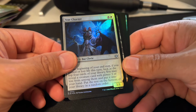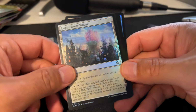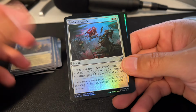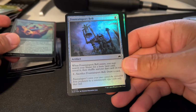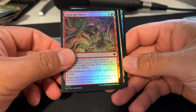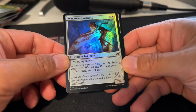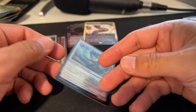Star Charter. So I kind of wonder if some cards that just look like a normal card, not one of these full arts, I wonder if some of these regular cards could have value. In Pokemon, that's pretty much never true, it seems, with modern sets. Longstock Brawl, another foil. Fountain Port Bell, foil. Sazcap's Brew, foil. Waxwayne Witness, that's kind of a cool image. Cards with cool art on them are definitely enhanced by the holo foil treatment. And Seedpod Squire.